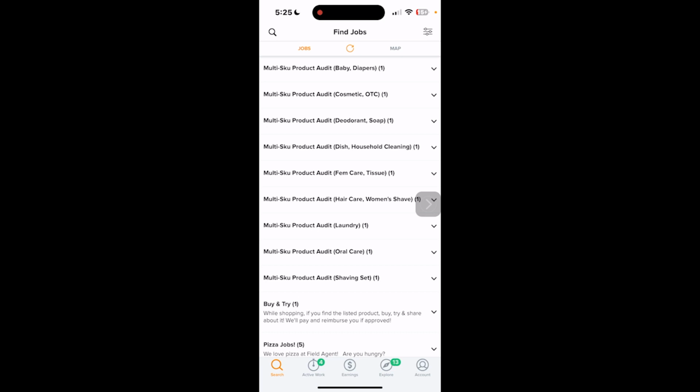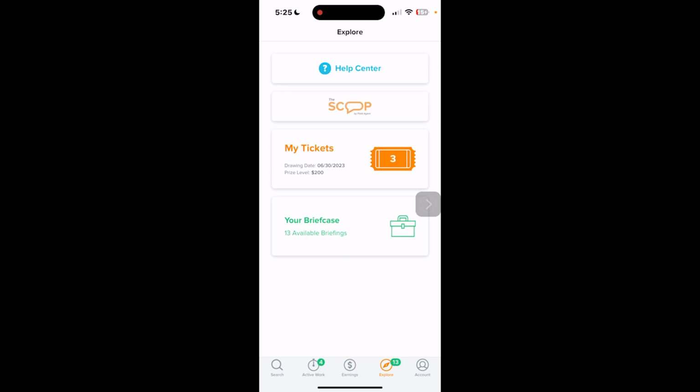And instead of getting money, you get tickets, right? So when you complete these jobs, you get the tickets, and they're contributed here under My Tickets. And then they do a drawing, and the drawing date, as you see here, is on 6/30, you have the potential of winning $200. So that's another thing that you can do.